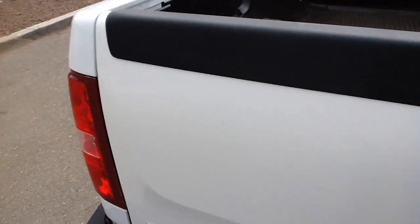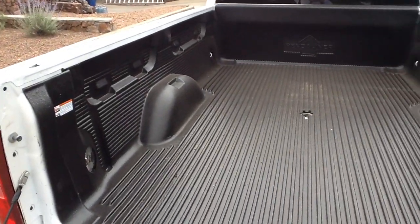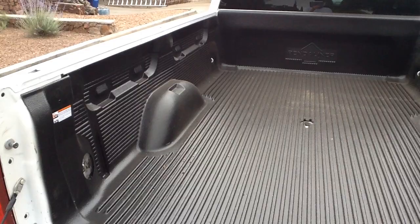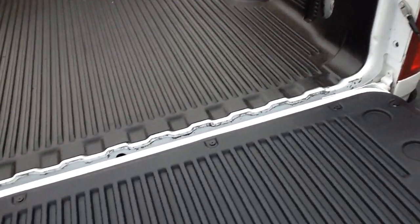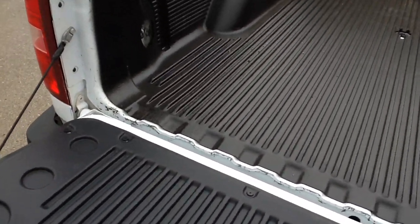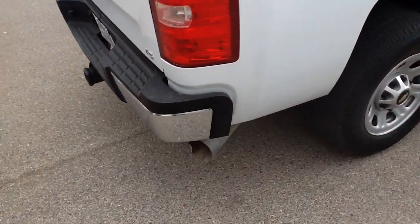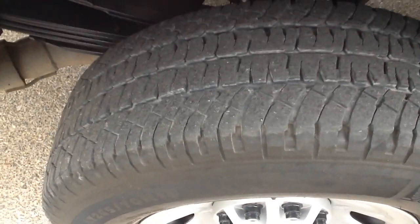There we are. I put a bed liner in this truck. Bed liners are cheap, makes it look a lot better. The bed's not terrible, but it is scuffed up and dinged, so that's basically a fashion choice that I made. Anyway, nothing to get excited about, but I thought it made it look a lot prettier. Tread is not great, but it will definitely get you home.